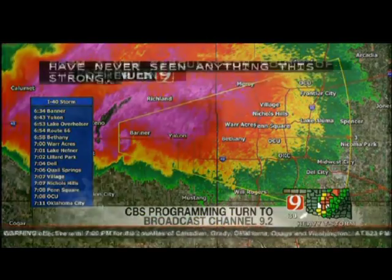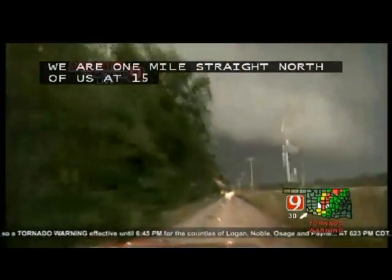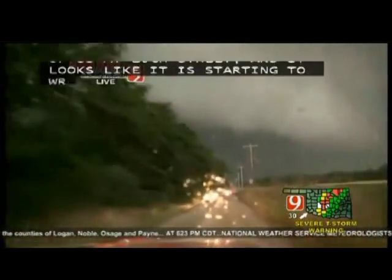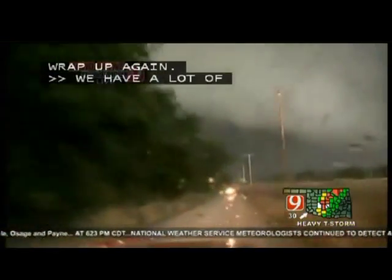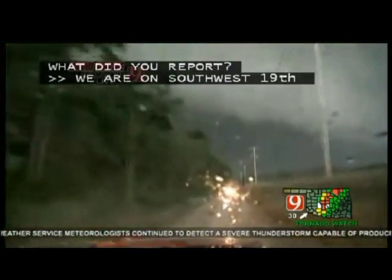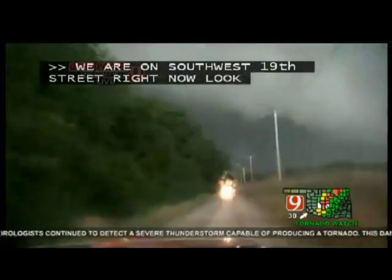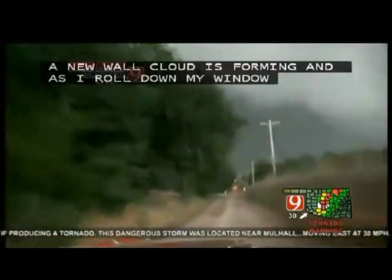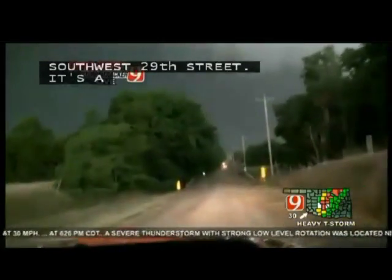Again, Val, we have a lot of noise in here. What did you report? Okay, we are on Southwest 29th Street right now, looking north, and a new wall cloud is forming. As a matter of fact, as I roll down my window and look at this thing, it is wrapping up hard again, just about a mile north of my location. I'm on Southwest 29th Street. Hey, it's a funnel, Val. I'm at 29th and Richland, looking back to the west. The new circulation is producing a funnel right now. New tornado developing, new mesocyclone developing.